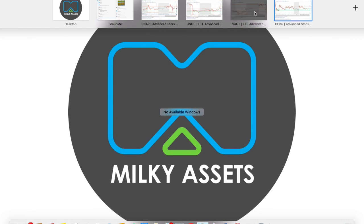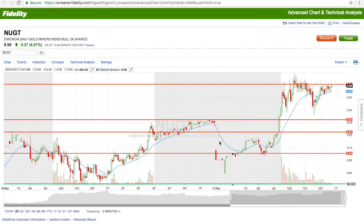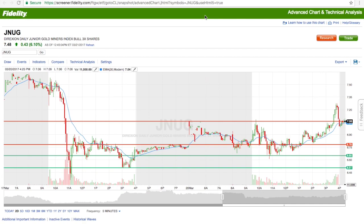JNUG and NUGT have been big market movers today, just because the gold industry is showing good signs. So obviously these are going up. JDST is an opposite type of commodity that ends up going down when gold prices rise. But that's pretty much it.